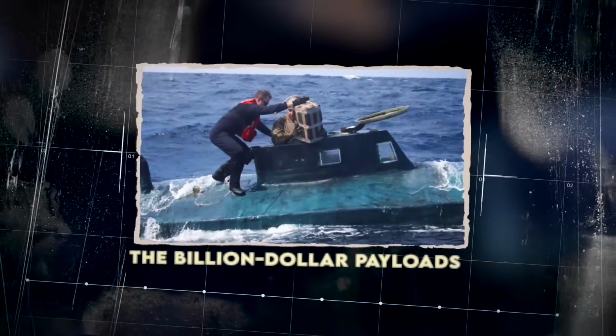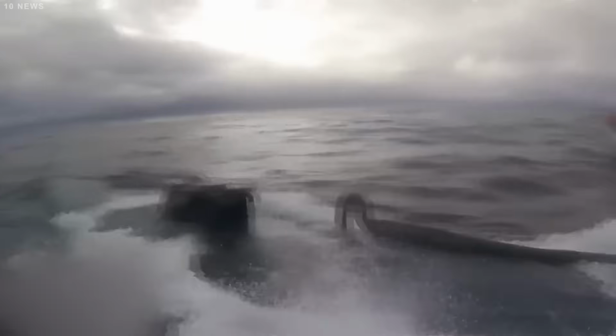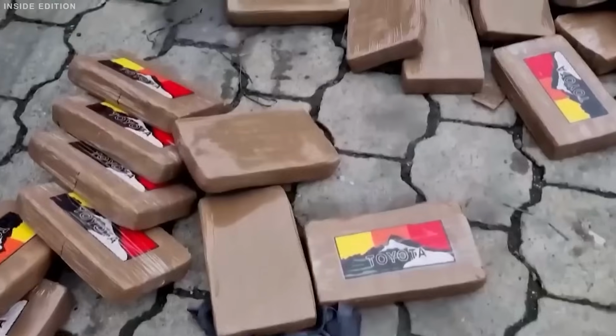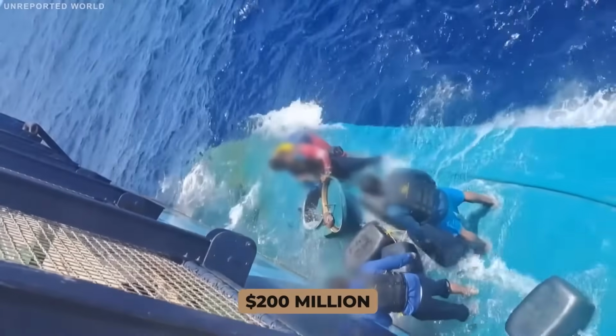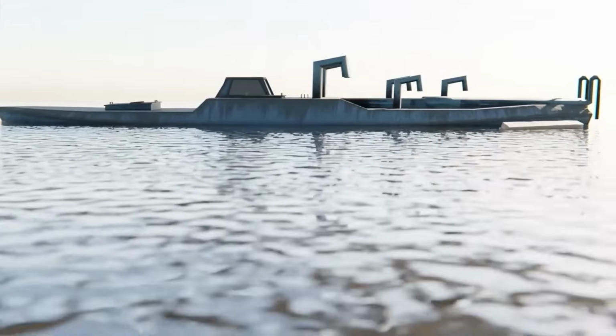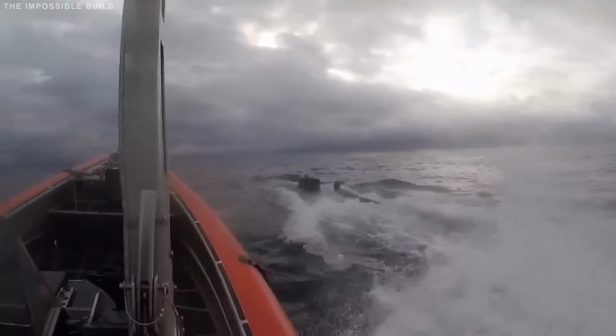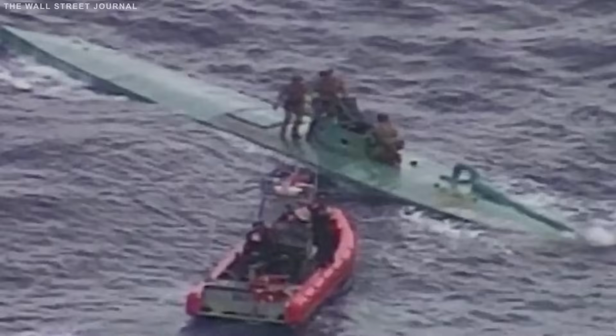The billion-dollar payloads. When intact narco subs were finally captured and brought to the surface, what investigators found inside left them stunned. The scale of the operation was far beyond what many had imagined. Some of these submarines were packed with up to 7 tons of cocaine. The estimated value of the cargo in just one vessel reached over $200 million. The drugs were packed tightly in waterproof, shrink-wrapped bricks. Many of them were still perfectly preserved, even after spending weeks or months under the ocean. These submarines had been hiding entire fortunes beneath the waves.